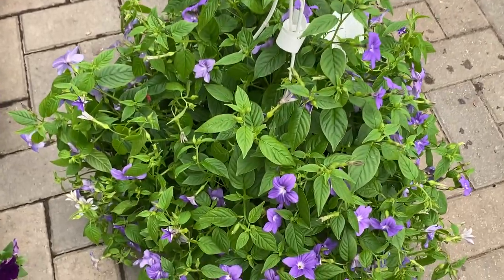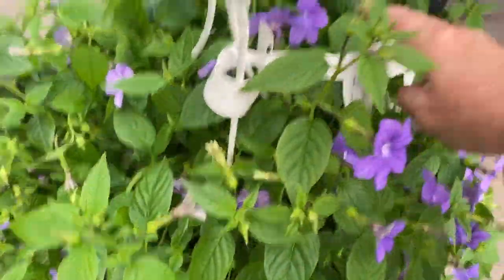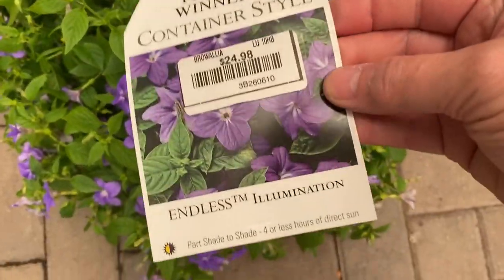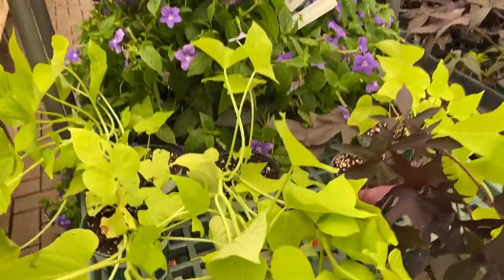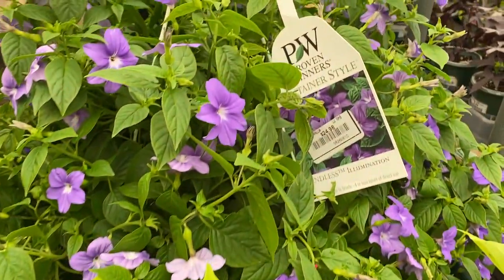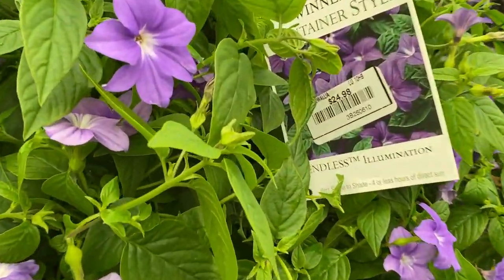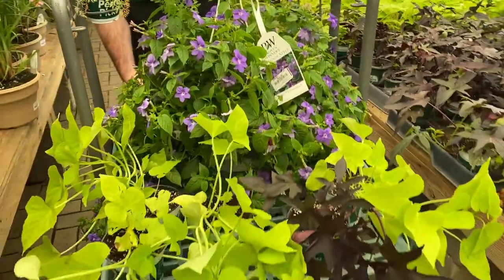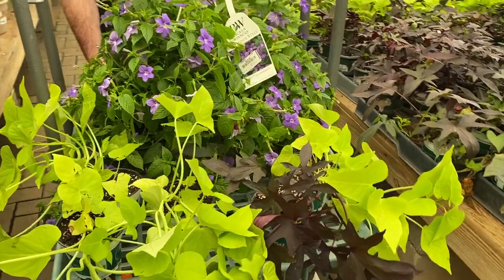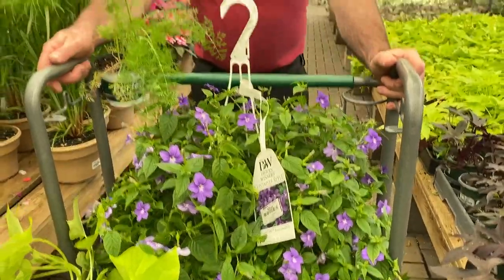Okay, so final decision made. Okay, so this is what we're gonna do. Potato vine and the Browallia. I'm sorry, I cannot pronounce this word. I've grown this before, it's wonderful. In our front window boxes. We're gonna keep them simple this year with no deadheading needed because getting up on that ladder is tough. Good work, Ray. You pleased? Yeah, it's gonna be good.